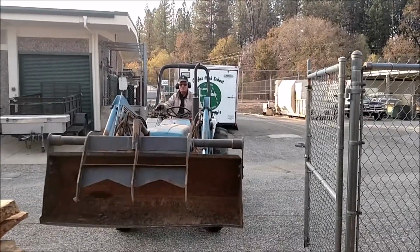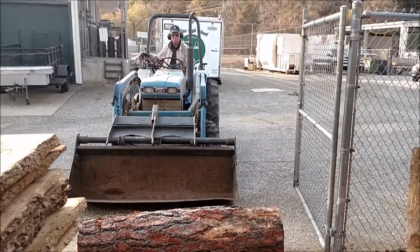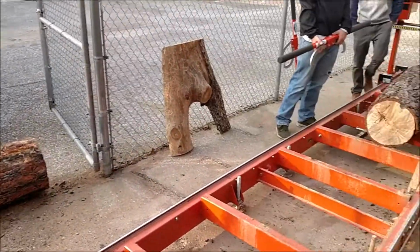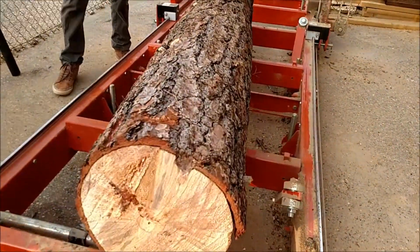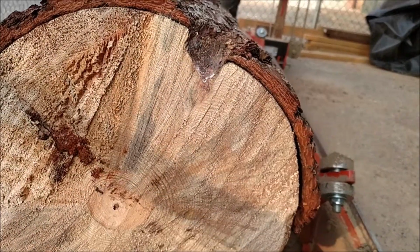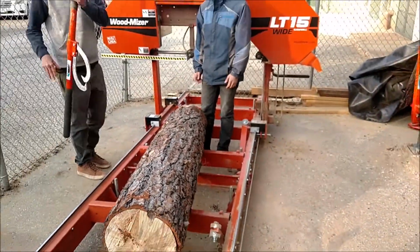Got a visitor from the community in today, dropping off a couple pine logs. Just drove his tractor in from his house. A couple ponderosa pines had to come down from the bark beetle. You can see the bluing in the end there. That's a fungus introduced by the bark beetle. We got the boys here ready to mill out some lumber for them.